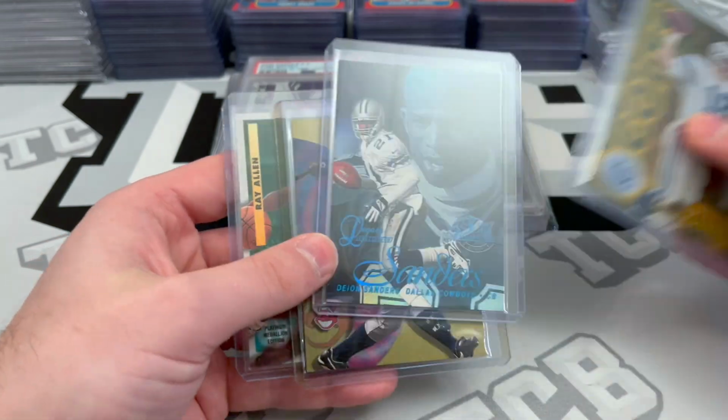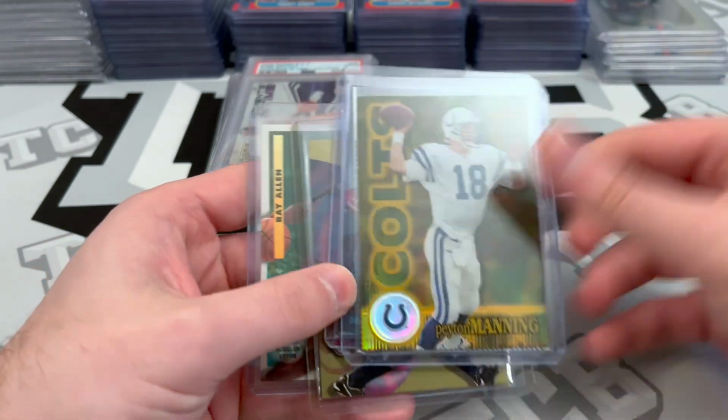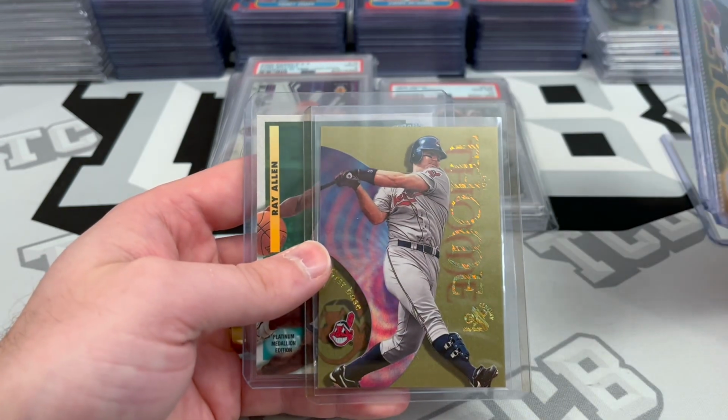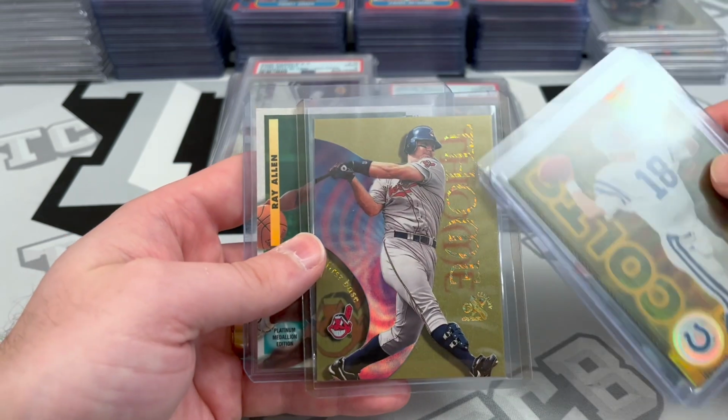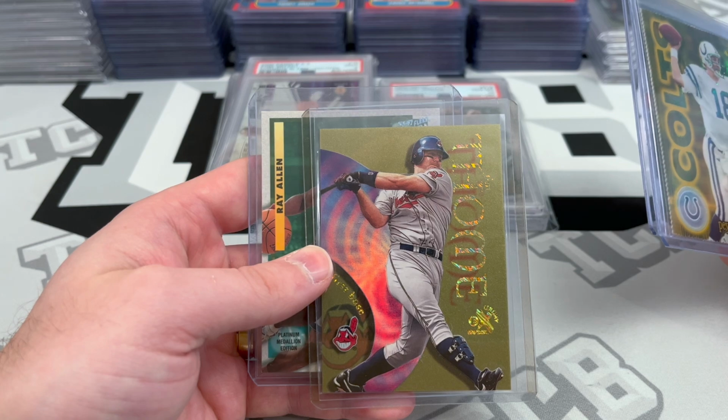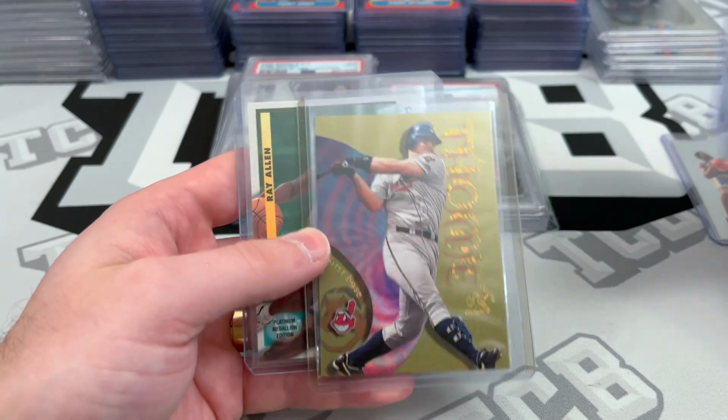Platinum Medallion, Legacy Collection, which I know is beat up. Gold Refractor of Peyton Manning from 2000. And then, like I said, the Jim Tomei, which, by the way, I might be pronouncing his name wrong. So if it is not Tomei, I completely apologize.